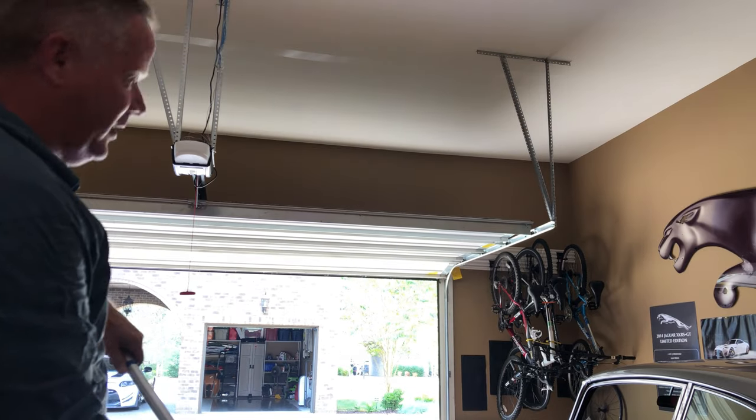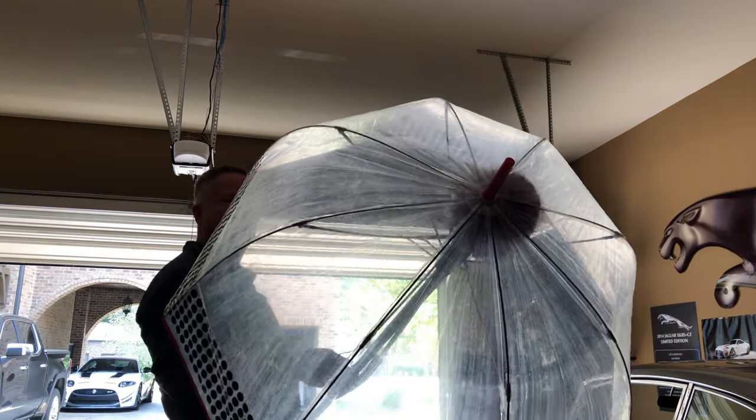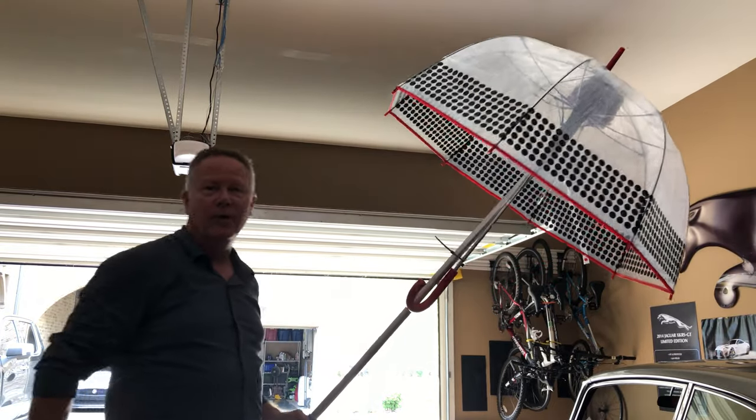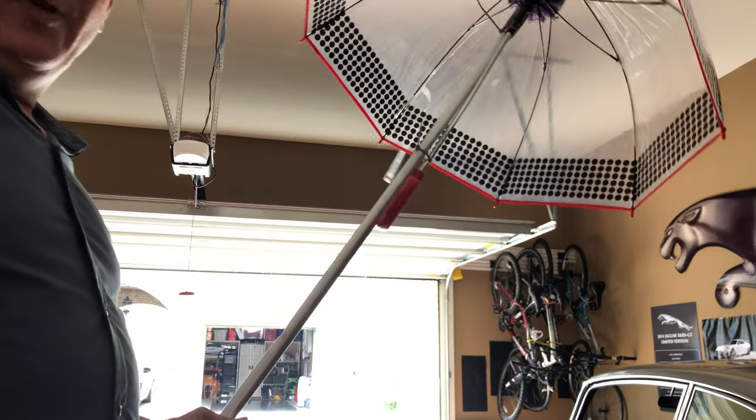It worked. Probably didn't get to see all that, but yeah, he scooped him up inside the umbrella and ran him outside. He's loose. Win for the full octane garage.